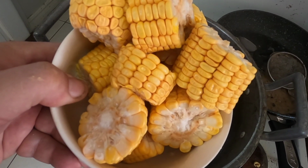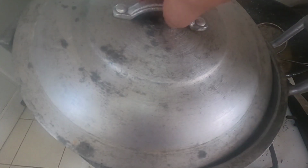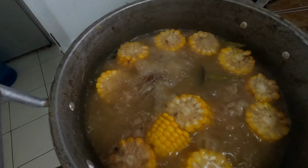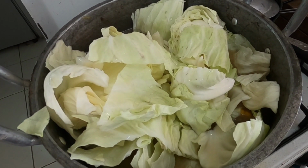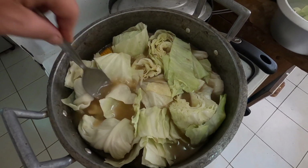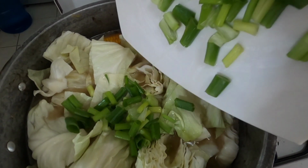Once the meat's tender, chop up your sweet corn and throw them in. Cover the pot and cook until the corn's cooked. And last but not least, when the corn's tender, in goes your last vegetables. The cabbage. Throw a whole cabbage in there. Mix it around. The cabbage will wilt down very quickly. You'll barely notice it's there after a while.